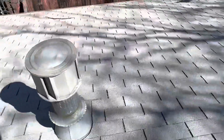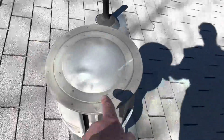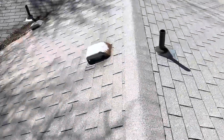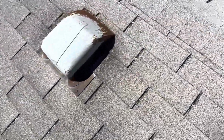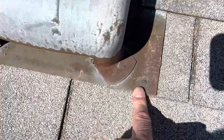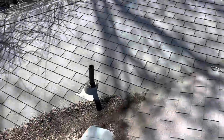Another thing insurance companies look for is dents on your soft metals. You can see here there's quite a few dents on there. I also want to just point out how rusty these turtle vents are. You can see these nails are not rusted through yet, but they will. You actually want those sealed with silicone, but when they rust through and the heads break off, you can see those leaking there because they're not sealed.